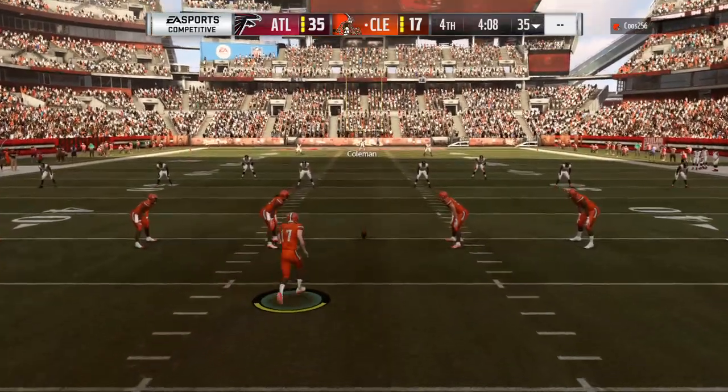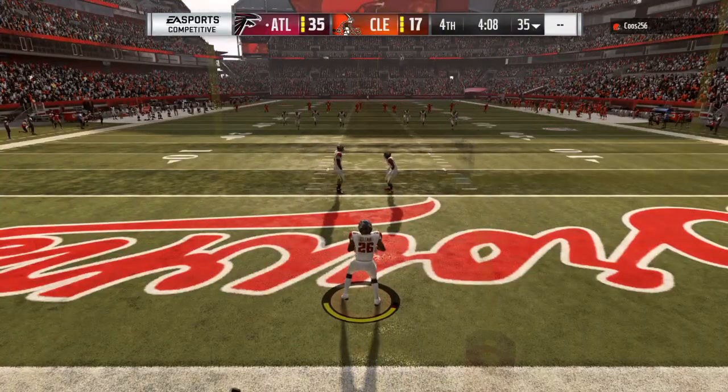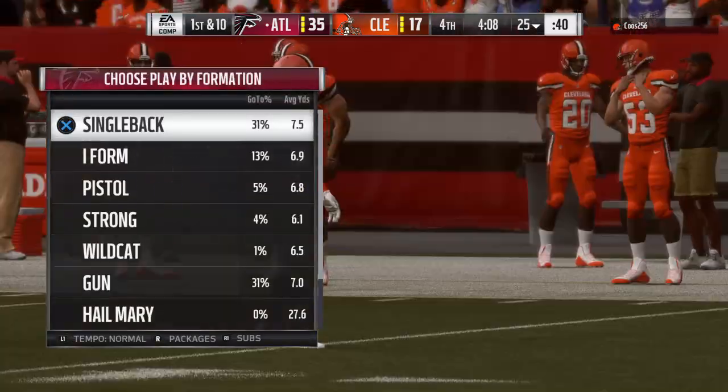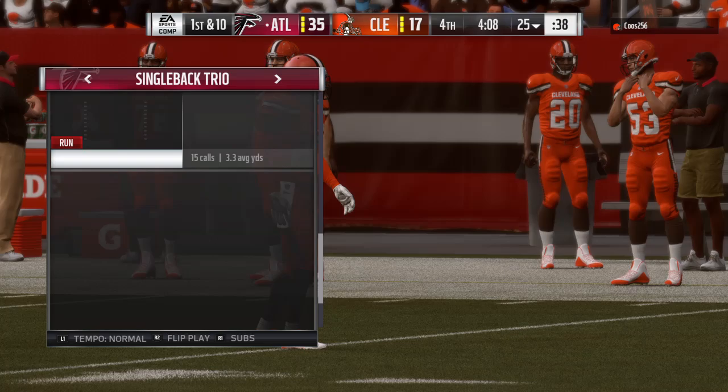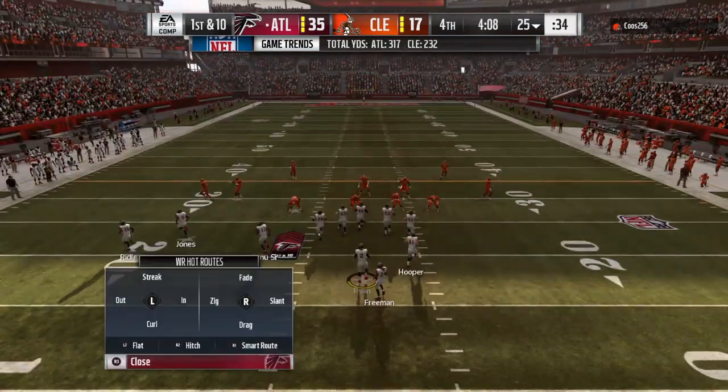Set now to kick this one away, and off it goes. And this will be a touchback as that sails over the end line. Here are the Falcons as their offense heads back onto the field. And they're hoping to redo their efforts in the last drive when they got into the end zone.